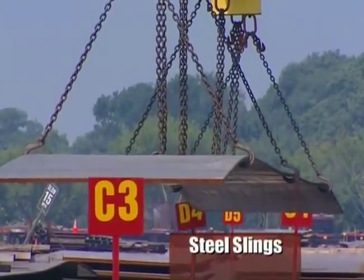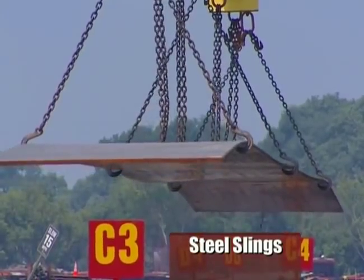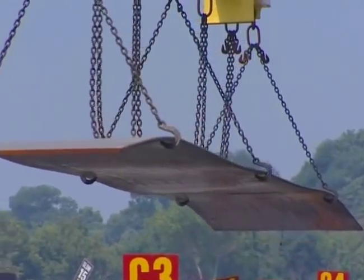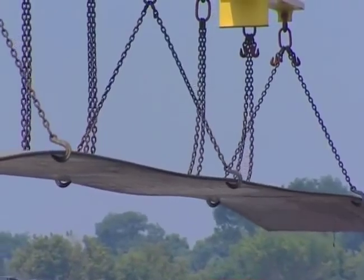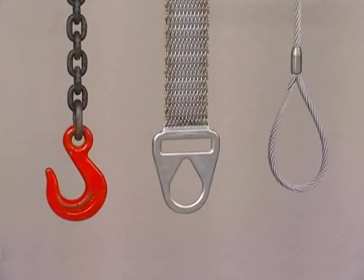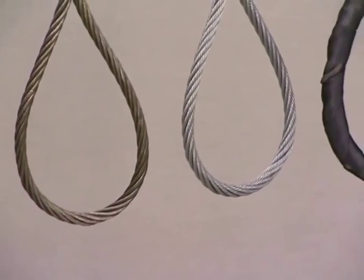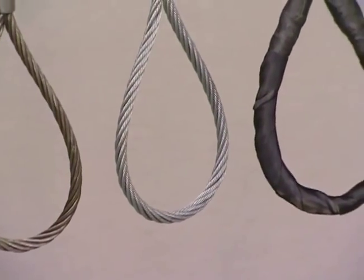Steel slings are used for rugged loads or applications where elevated temperature, cutting, and/or abrasion are a problem. They are typically used in conditions that could be abusive to synthetic slings. The three basic types of steel slings are chain, wire mesh, and wire rope. Wire rope slings are a standard in the construction industry.